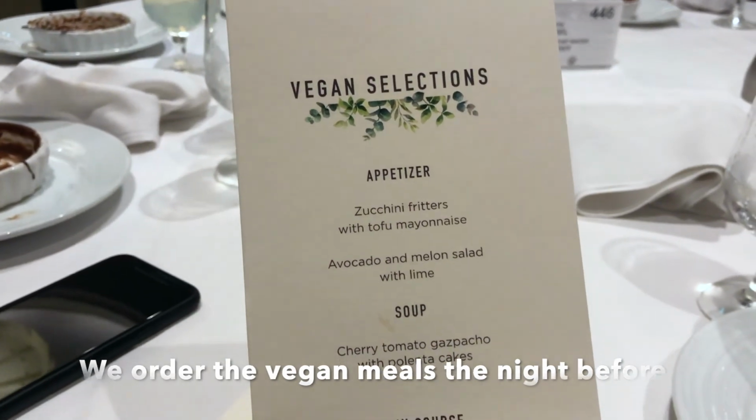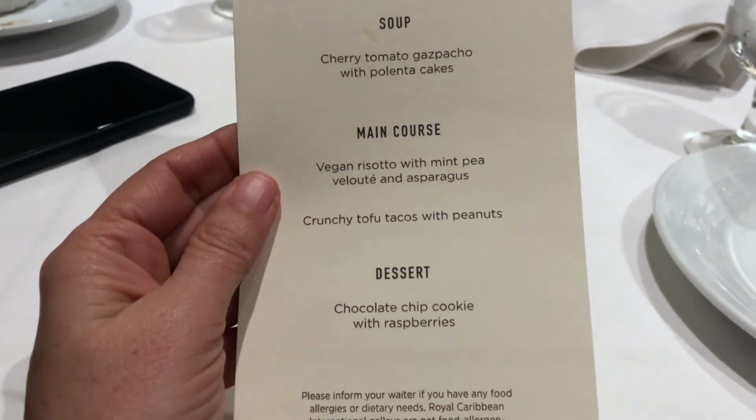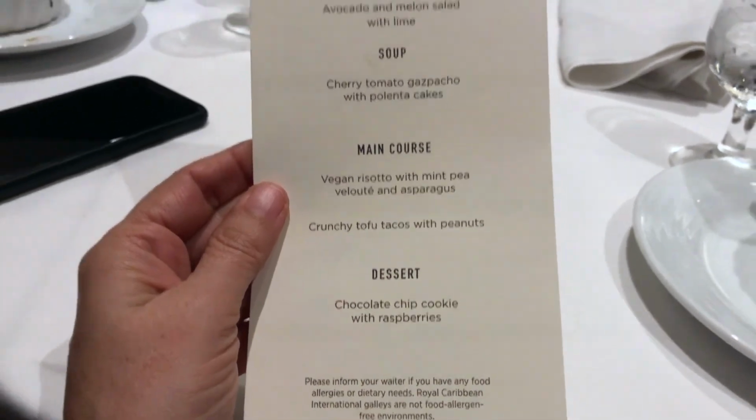So at the end of the first night, they bring you the menu for the second night. It's pretty good. Oh no, chocolate chip cookies.